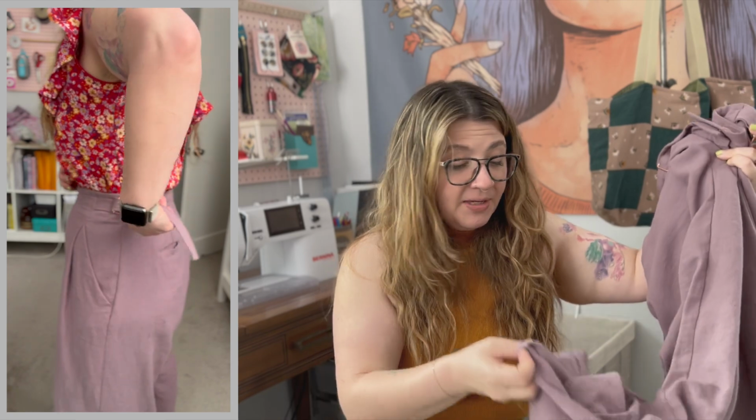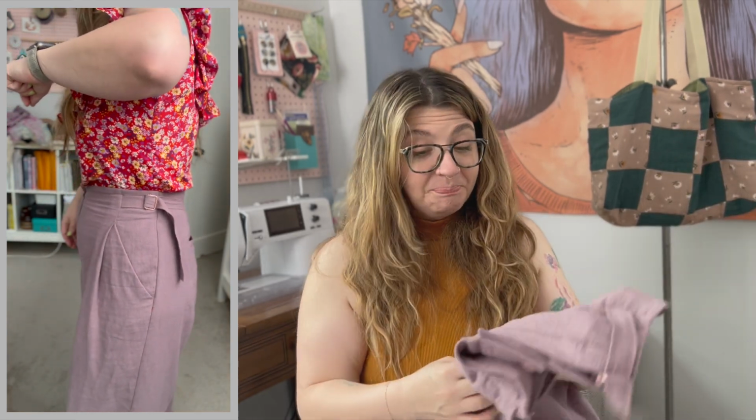I did a serged edge and then folded it up and hemmed it because I knew I might need to take up more, but I wasn't quite sure. I'm going to give it a wash and see where they sit after that. But I'm probably going to have to take it up another 1/2 inch, I'm thinking.